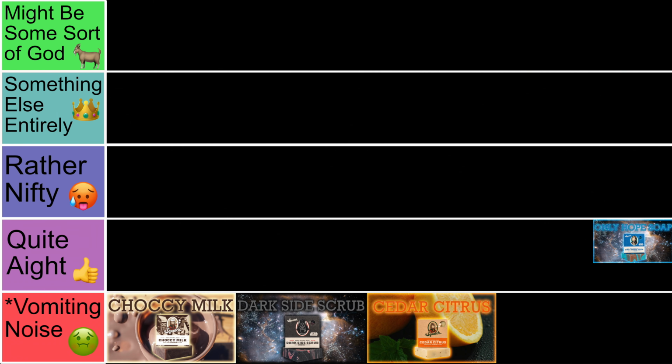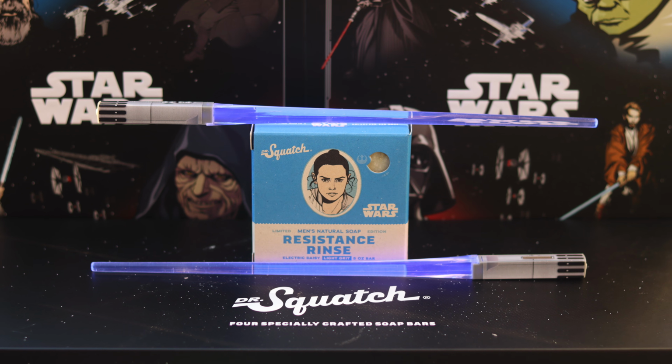Next, we have another Star Wars brick, this time the Resistance Rinse. The first we'll discuss from the second collection. It's also the first Squatch chick brick.